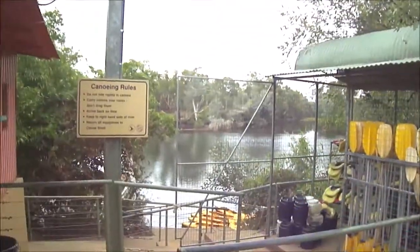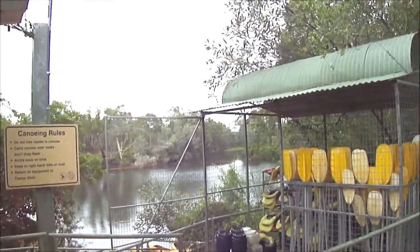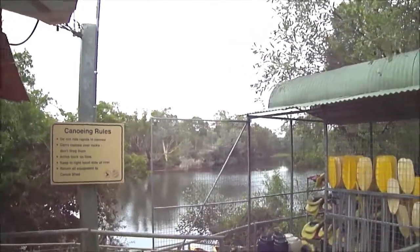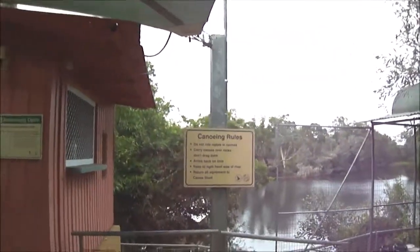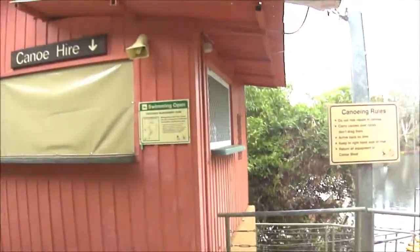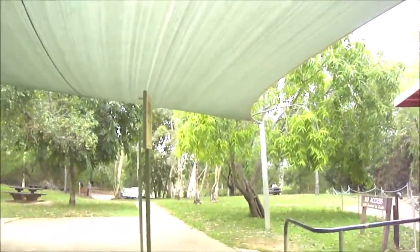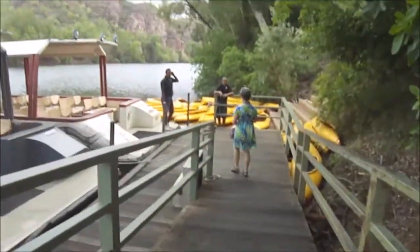This is where the canoes take off, and there's the river going up there. A helicopter overhead because they have helicopter flights, but they're $60-$70. The canoes are $48, half an hour, and we're just waiting. Early birds.